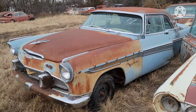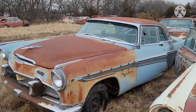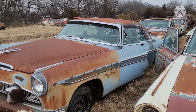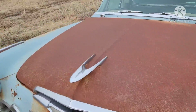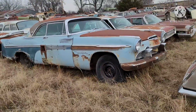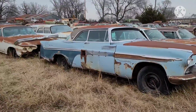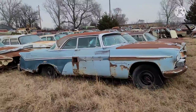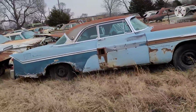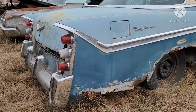56 DeSoto. Pretty cool car. Got its rough edges, but trunk floor's not rusted out. Frame's nice. Got a good windshield in it. All the little things that kind of drive you nuts on one when you're trying to restore it are really still in decent shape. So if a guy wanted to restore a 50s two-door hardtop, I'm not going to say it's going to be the easiest one in the world, but 50s two-door hardtops are kind of dried up because they've all been bought and restored, seems like. Swing around here and show you the real cool tail lights on that one. Cool old ride.